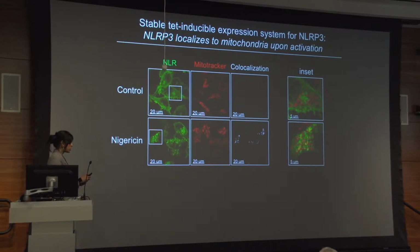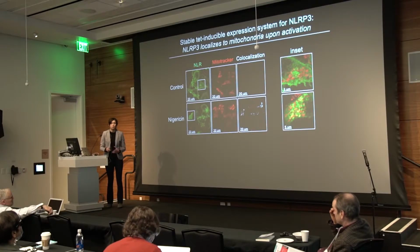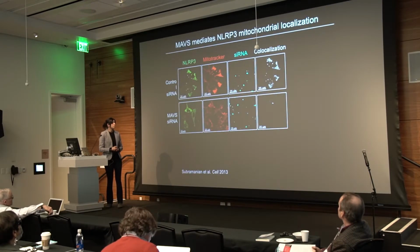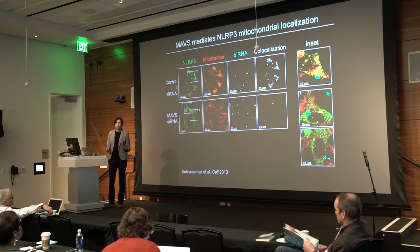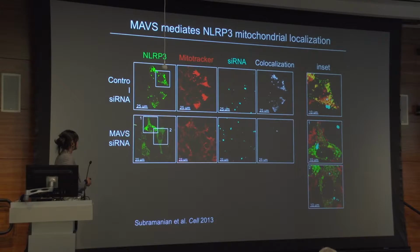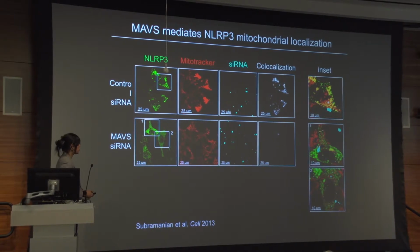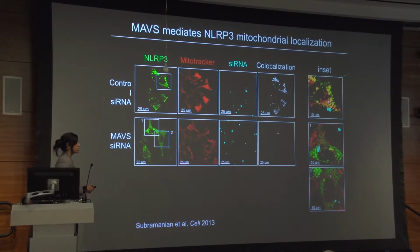However, what we found is that NLRP3 is cytosolic only until it's activated by a signal, here a bacterial toxin such as nigericin, but upon such activation, it associates with subcellular structures, that is the mitochondria. And we went on to find that this mitochondrial recruitment of NLRP3 was independent of all previously known adaptive proteins. Instead, it was dependent on a mitochondrial-associated protein called MAVs. And here you can see that if we silence MAVs within cells, we significantly reduce NLRP3 association with mitochondria. In cells with control siRNA, you see NLRP3 localizing to mitochondria.